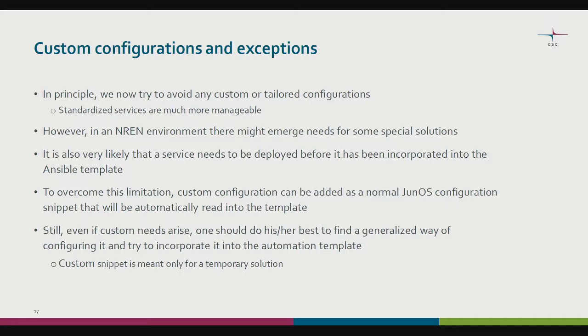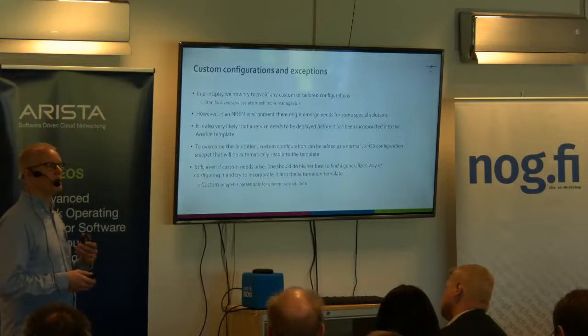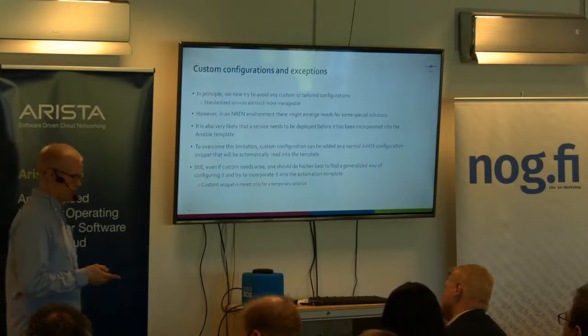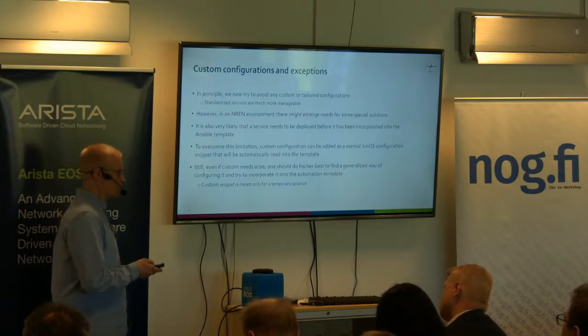But anyway, this has been implemented for when the need arises. I always prefer, or recommend, that if there comes a custom need, unless one is in a very big hurry, one tries to implement it into the template so that it can be generalized also for some other purposes or some other use cases.